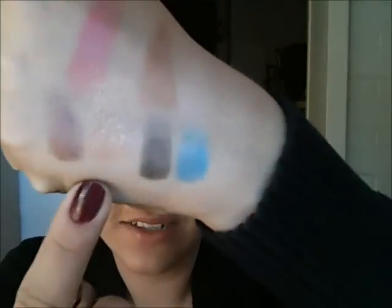I mean, this one is kind of close to my skin color, so it makes sense that it's not going to show up super bright. But yeah, you guys can see I'm actually wearing them, but I did blend them out a lot. And then I'm even using the blue on the lower lash line. And you guys can see that in the tutorial. Overall, I really do love these products. They're really pigmented, which I love about them.